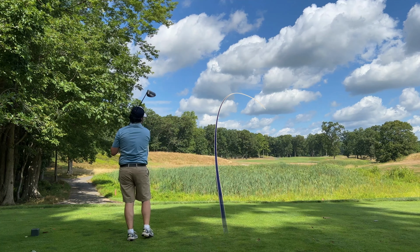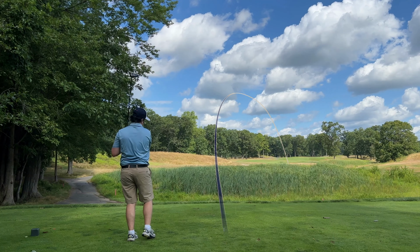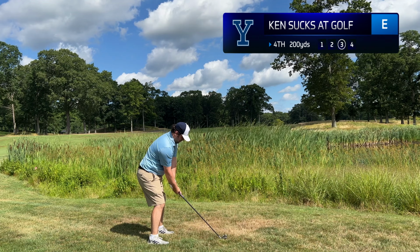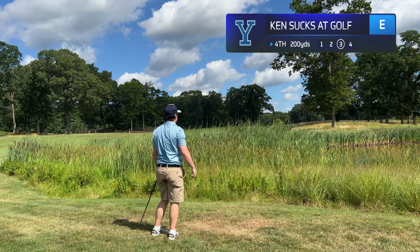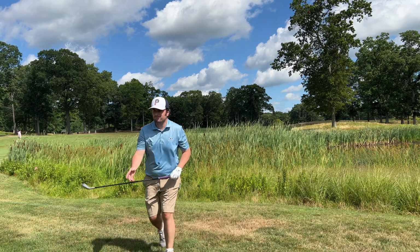Fourth hole, OB is right. Safe miss is to pull it, and that is a shot shape that I don't see very often. And that ball would head out of bounds. I'd have to drop. This is my third shot. Oh no. And that is another shot shape I don't see very often. That is the dreaded shank.